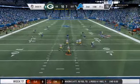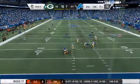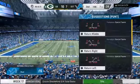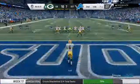To throw on third down. Love. In trouble here, and down he goes. Back at the 8-yard line. Second quarter action, 1:56 remaining.